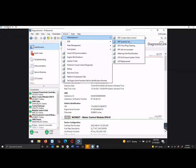We can test our DEF quantity. So we can remove our DEF doser and make sure that we're getting the correct quantity coming out of that doser. We can run a DOC face plug cleaning. Basically what this is, since the Detroit one box consists of 2 DOCs, 2 DPFs, and 2 SCR catalysts, all contained inside the same single box canister, the only thing that's serviceable in that is going to be the DPFs. So the way Detroit does it is the DOCs and the SCR catalysts are all welded together, so they're theoretically not serviceable, but the DPFs can be.